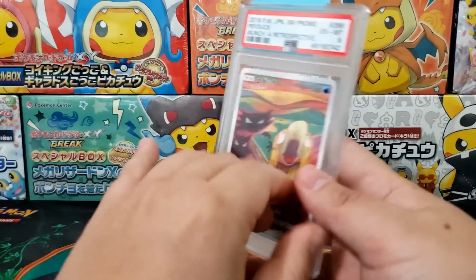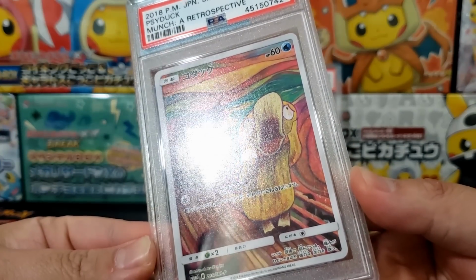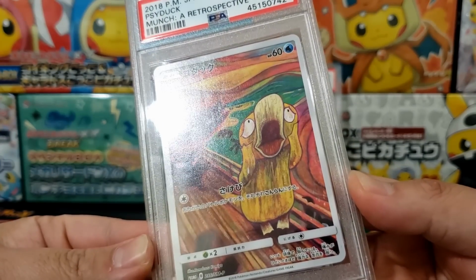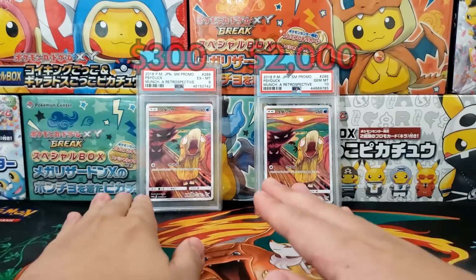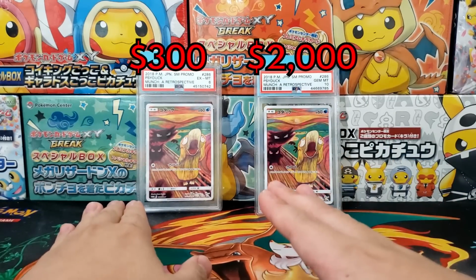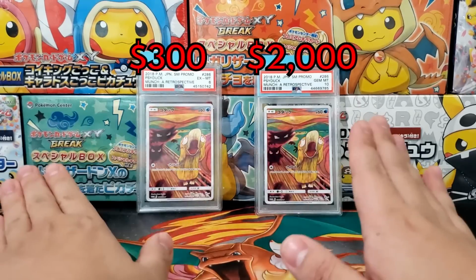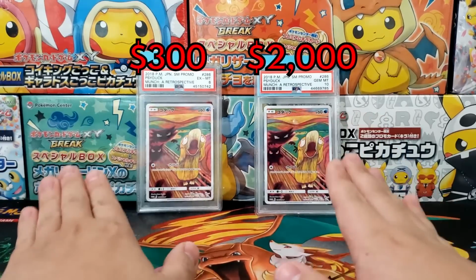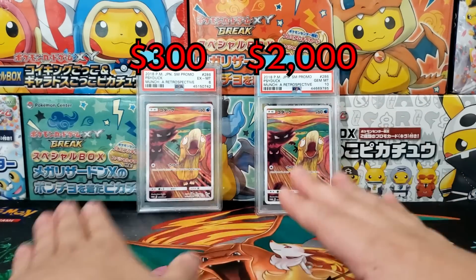The centering looks fantastic, there's no bumps or scratches on the whole entire front surface. It looks super clean, and yet this card is perceived as being so insanely low in value that most collectors wouldn't even consider picking it up. It's out of the question. They would never consider even picking up a PSA 6. And that's what I'm talking about. Are you buying the card or are you buying the grade?